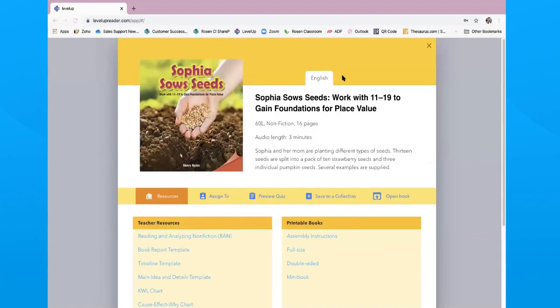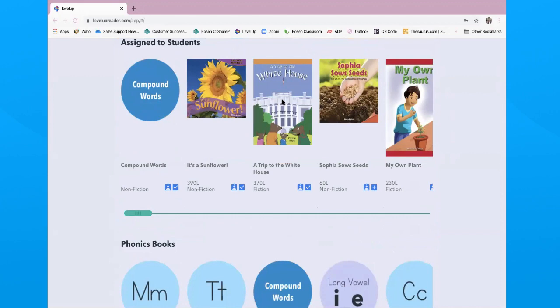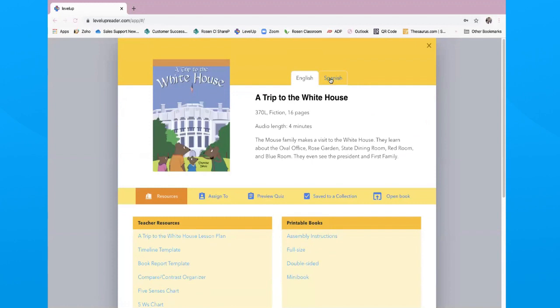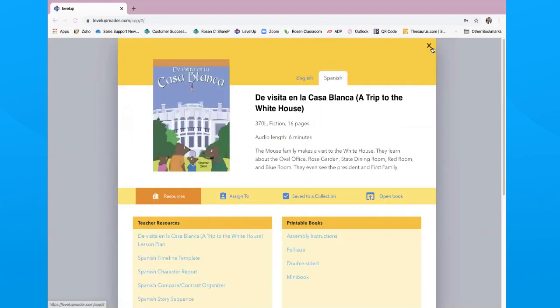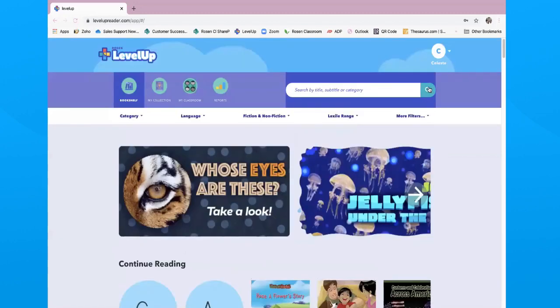If this book also was in Spanish and English, or bilingual, when I go in, you see these are the resources in English aligned to this book. If I go into the Spanish, here they are, and they are in Spanish. And then I also have the printable books. So I may not have kids annotating within the books digitally or want them to, but I can certainly print them out and have kids take them home and read. I can have them circle all the words that start with M if that's the letter that they were just learning, etc. So I'll stop there.